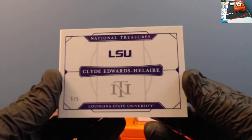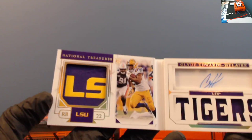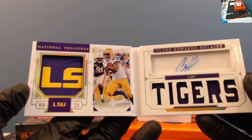5 of 5, Clyde Edwards-Helaire. Ah, LSU. Better than a napkin there. Thought we were gonna have some sick patch. Nonetheless, 5 of 5, Clyde Edwards-Helaire.